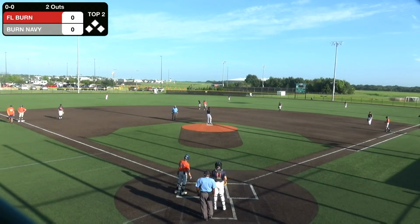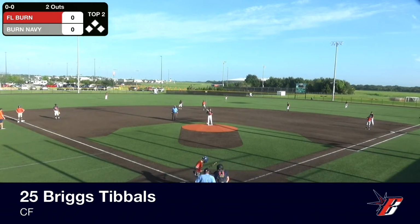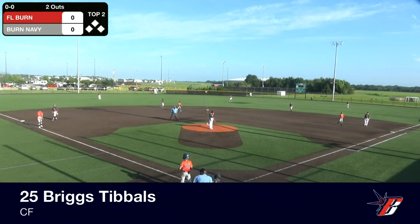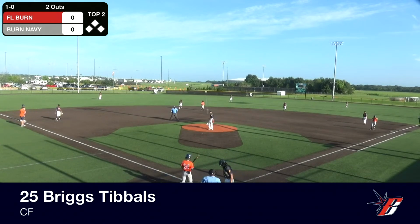Tibbles with a big double to walk it off yesterday for Bern National. I do believe that is his 3rd or 4th walk already of this game. So having a little bit of trouble just consistently pounding that strike zone. Fastball misses up and in for ball 1.